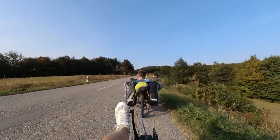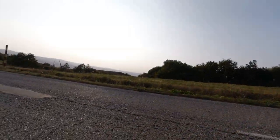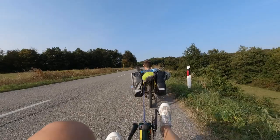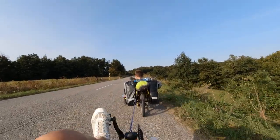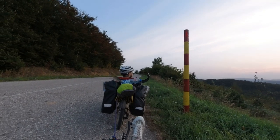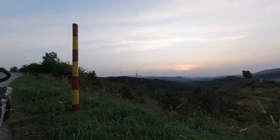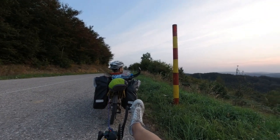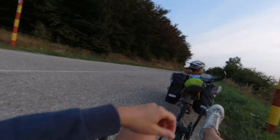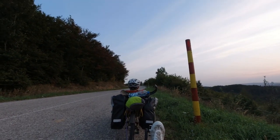50? 50%, okay. And the reason is that it's getting late and we still have to climb and my speed is too low. We're almost there. The sun is getting down and it's also getting kind of cold, so we had to put our warmer clothes, but hopefully we'll be there in a moment.